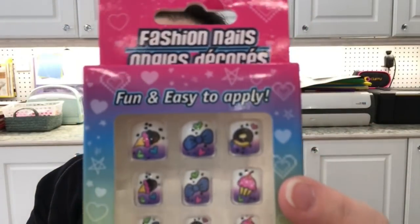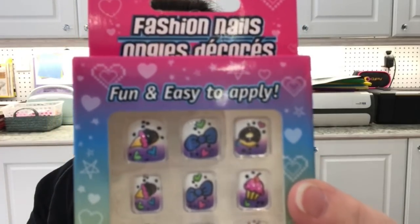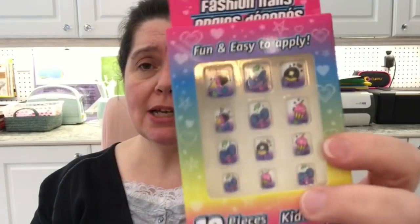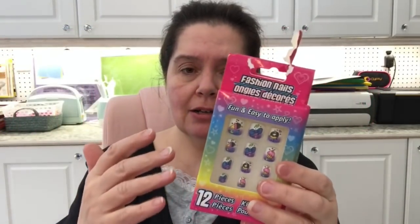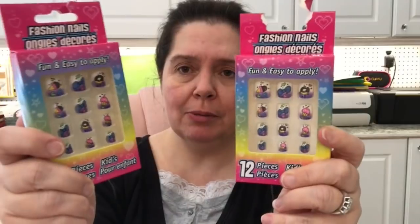But the other thing I thought of doing was finding some fun nails. And I did. I found these. These are for children, the fashion nails that you stick on with some glue, and they all have a sweet on them. They have a donut and cupcakes, and I think it's candy or ice cream. So I got two of them. I do have small nails, but I got two of these because I figured with two I could probably manage to get enough on all my nails. Forgot to buy glue, but I think I still have some. So I will be bringing this.